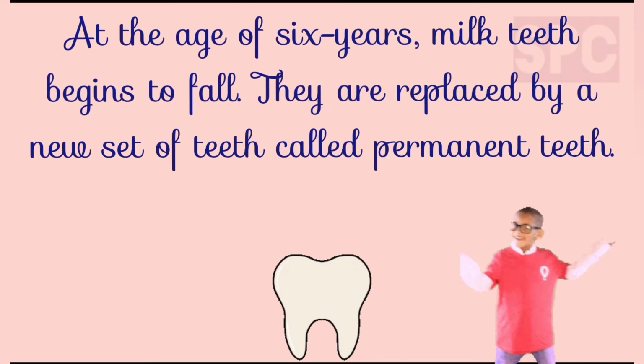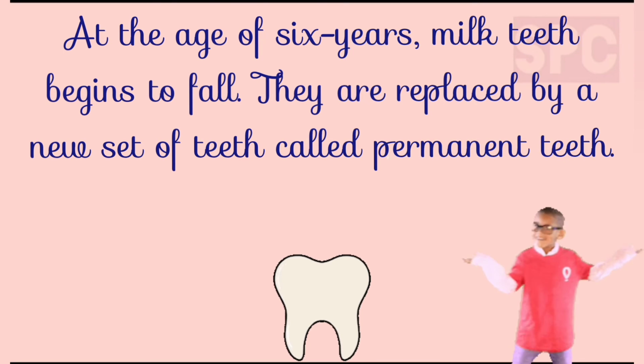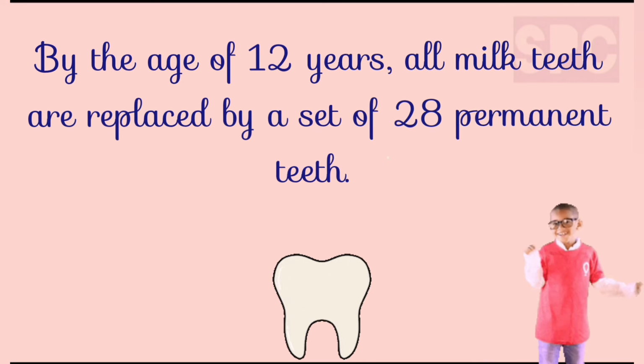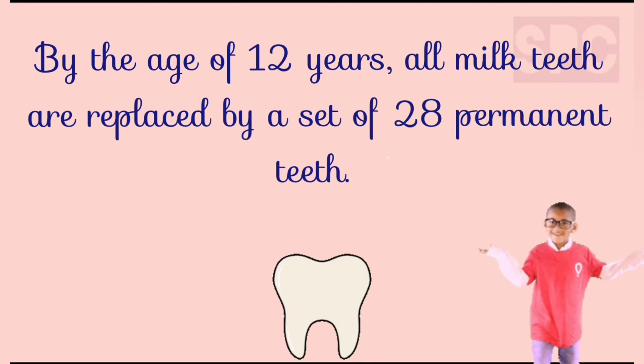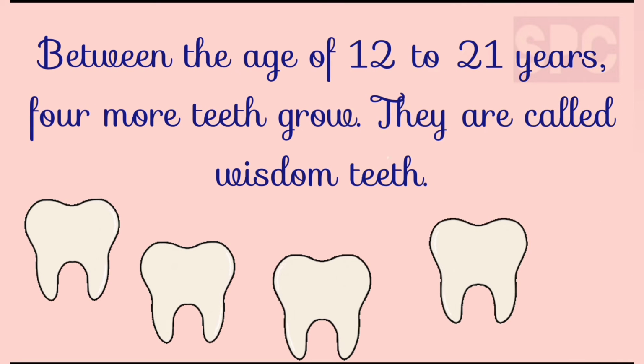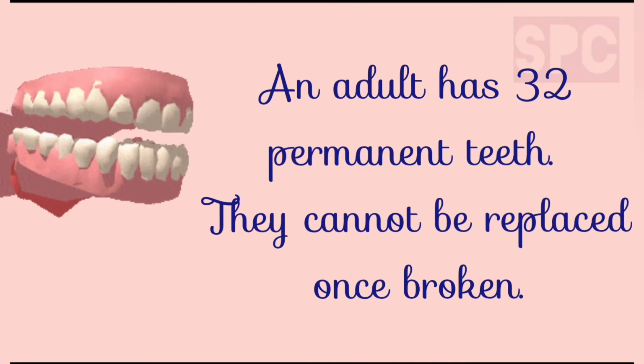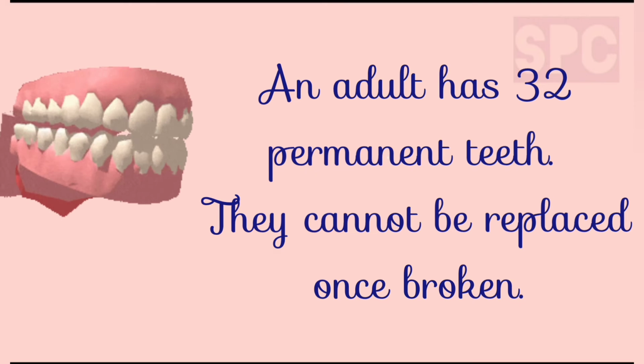At the age of 6 years, the milk teeth begin to fall and they are replaced by the permanent teeth. By the age of 12 years, all milk teeth are replaced by a set of 28 permanent teeth. Between the age of 12 to 21 years, 4 more teeth come out, which are called wisdom teeth. So, there are 32 permanent teeth in an adult which cannot be replaced once broken.